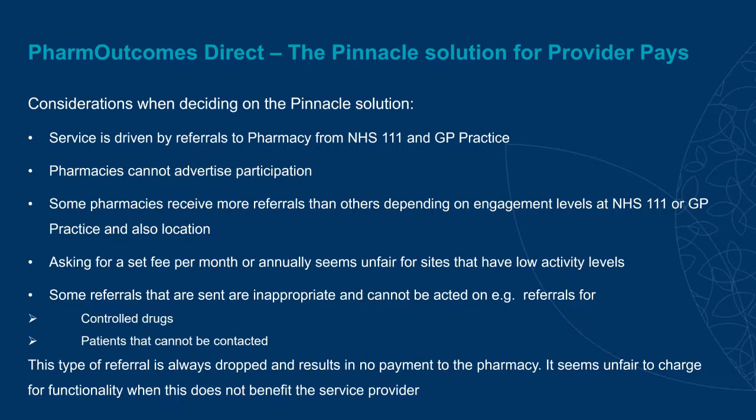The deliberate mistake was, in a fit of madness, I put controlled drugs. But of course, you can complete the CPCS follow-up for a controlled drug referral because you would record it as a non-supply and record the appropriate reason. So that was a bad example.